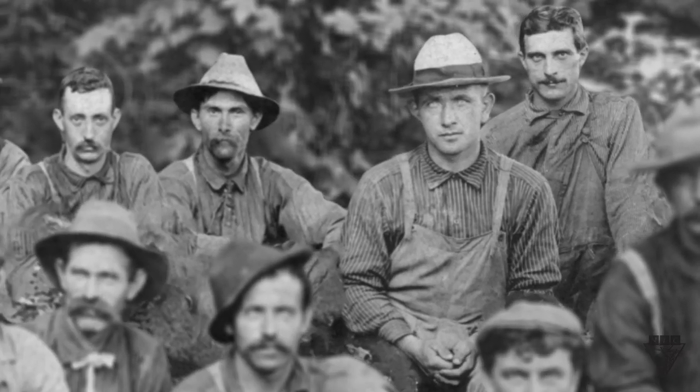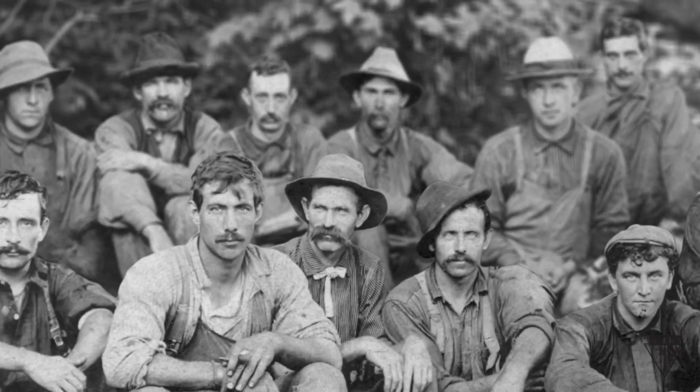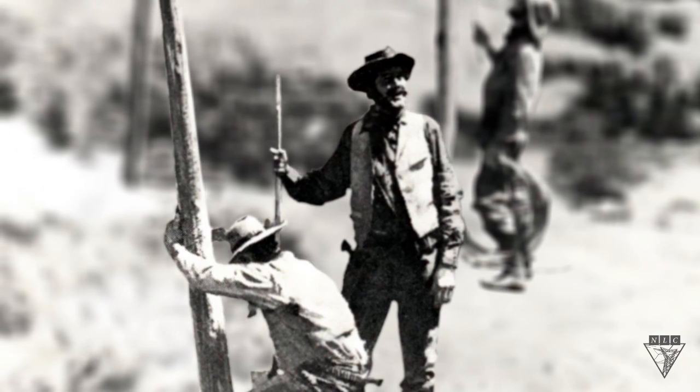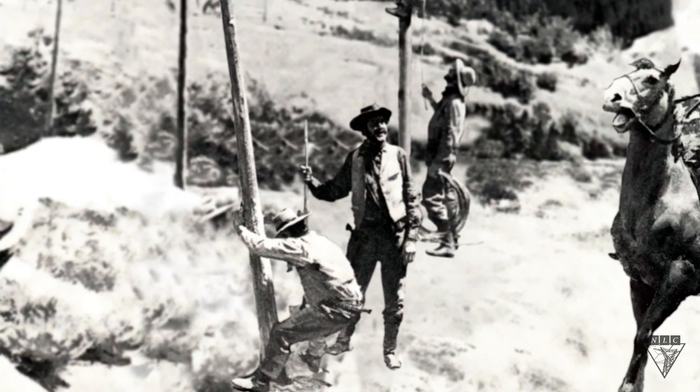Thousands of men answered the call to wire America, but it quickly proved to be a challenging task for these early linemen. One can only imagine how it must have been back in those days, dealing with kind of an unknown entity. The linemen didn't know a lot about electricity. They essentially just went out and did the work, and they trained each other.